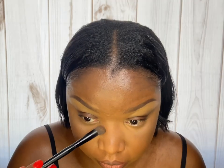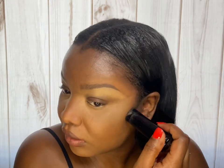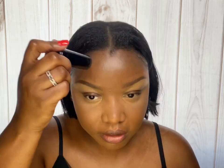Last year it was a lot going on, but I was able to go on vacation. Let's see, the contour is real, y'all. A lot of contouring actually on her forehead. So, I guess I'm going to do the same.